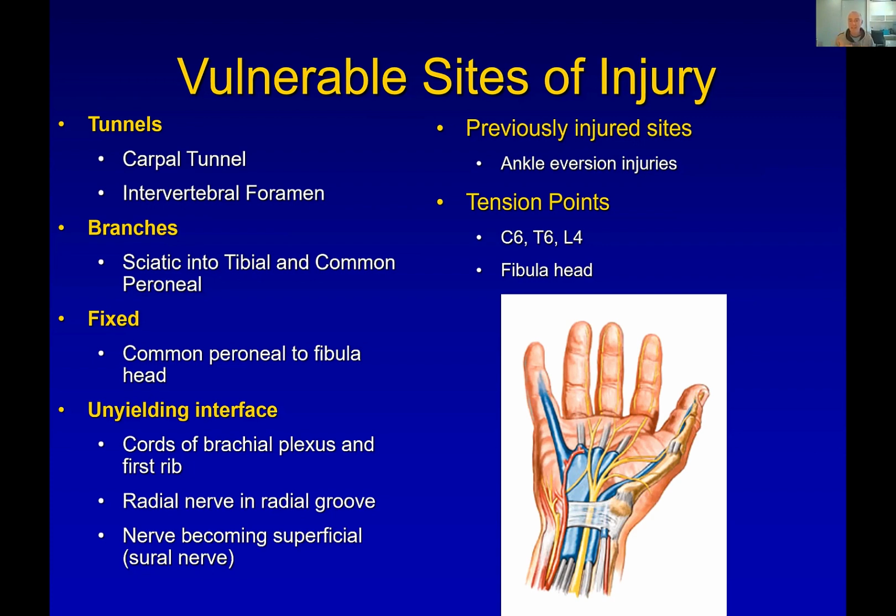Right, so that's what a tension point is. Okay, so throw that one in because it's important for the whiplash scenario. That's really great, Brad. Hey, emphasizing understanding anatomy, because these are your vulnerable sites, but that doesn't mean that they're the only spot that it gets compressed. That's going to come back to mechanism of injury and their history and their aggravating factors.